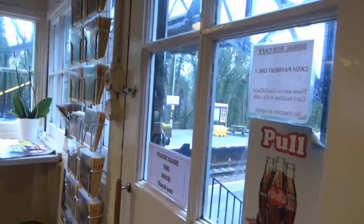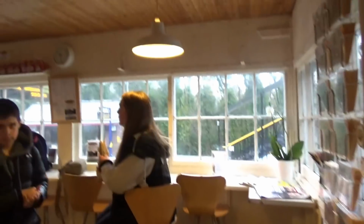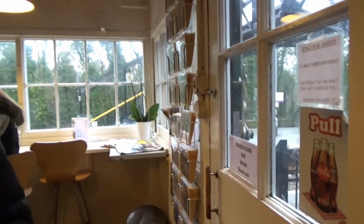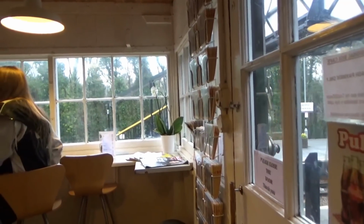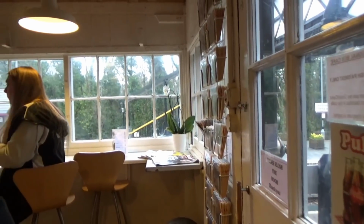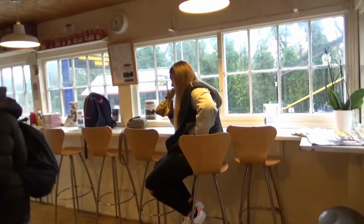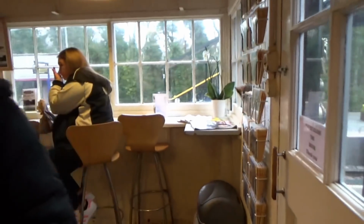Okay, so this is the Signal Box Cafe in Bodmin Parkway. Just a quick look around. I'm not going to spend forever in here, but this is the general outlook. It's very nice indeed. I had a bacon bap here this morning. It's delicious, I recommend it. Lovely cafe. It's very small, very welcoming, just what you need for a little station like this. They sell drinks, some sweets, bits of food, cakes, and a few greetings cards as well. Definitely recommend it.